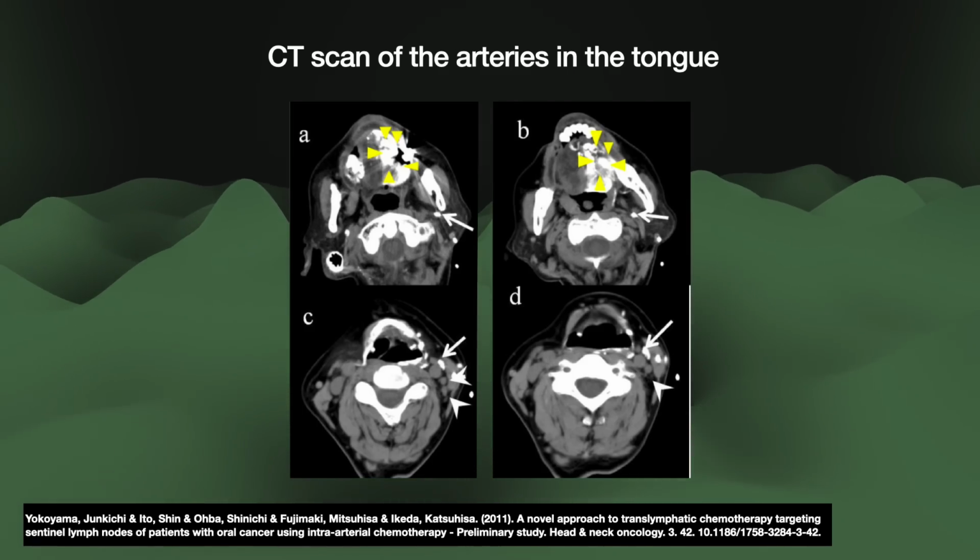On that fateful day, Almén, who was a clinical radiologist, not a researcher, became obsessed with finding a new, less painful alternative, and he had an idea.